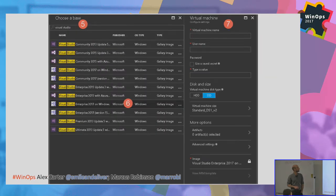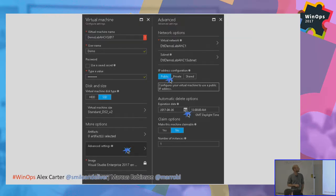Okay, create some virtual machines. You choose a base image. Now everyone wanted Visual Studio Enterprise 2017, the latest version, and because it needs to be on Server 2016. I'm trying to think, why did we want 2017? There's some reasons. Some of the Docker integration people wanted to use and things like that. And you give it a public IP. And we also specify an automatic deletion time. So at the end of the hack, I think the week after or something, they're all specified to delete and go.